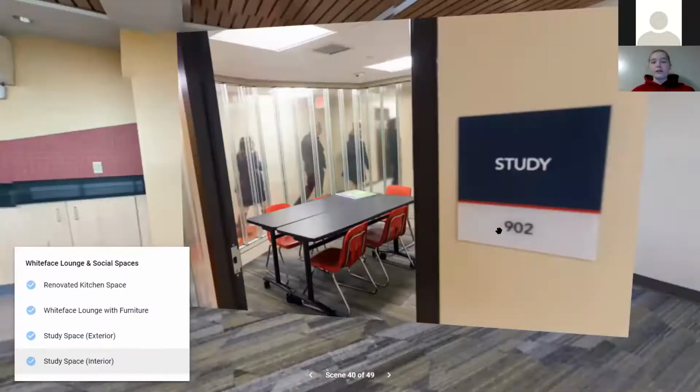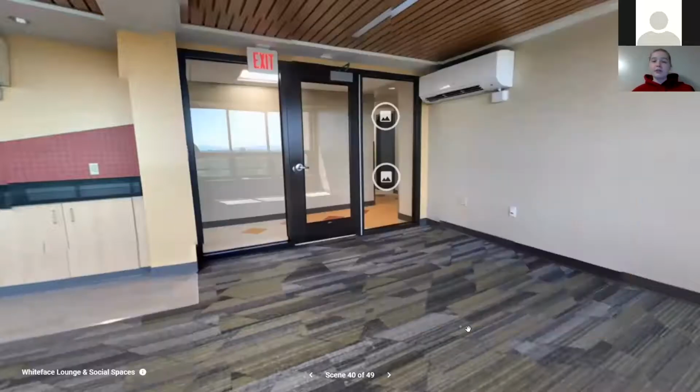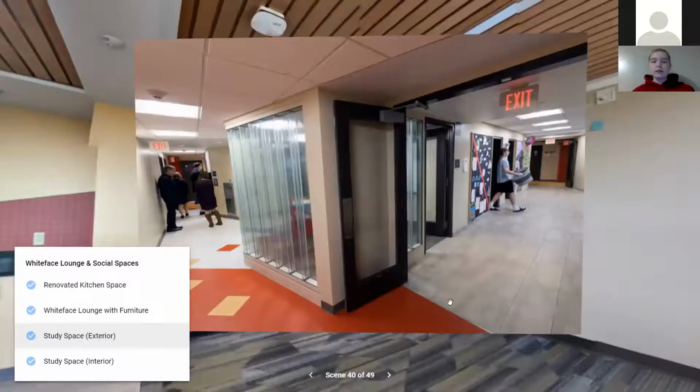This is a picture of one of the study lounges that's on every single floor. It's just a space to utilize if maybe you're tired of being in your room and you want to study elsewhere, but you don't want to go to the library. This is totally an option. And that's just an exterior view of it. It's right in here.